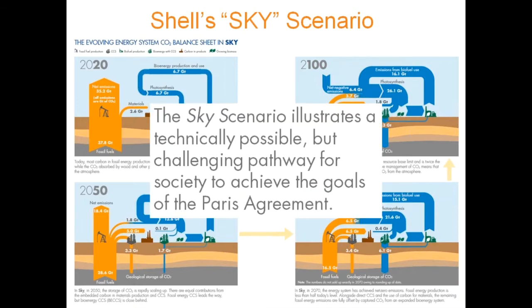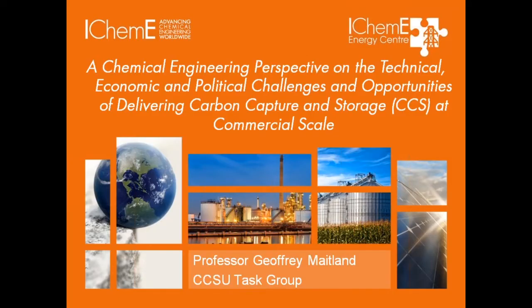And the Sky scenario says at the beginning that it's all technically possible. It's just a matter of thinking about the system and developing the pathway. So I think it's a really nice link to our paper because it supports a lot of what Jeff and his colleagues have come up with. As I said, our paper is all about the policies we need to get it going. So I'd like to invite Jeff to come to the podium to summarise and introduce his paper.